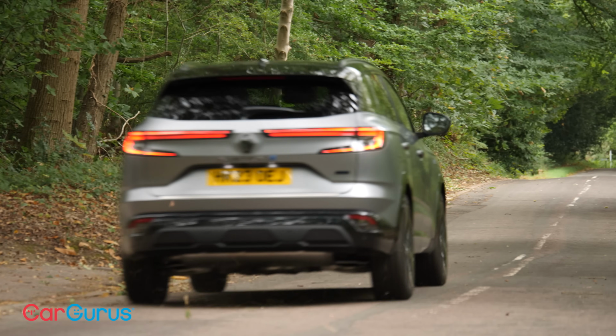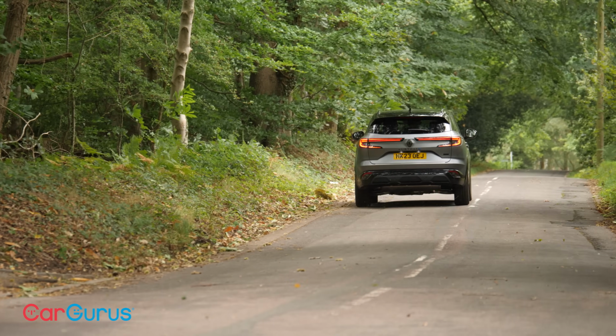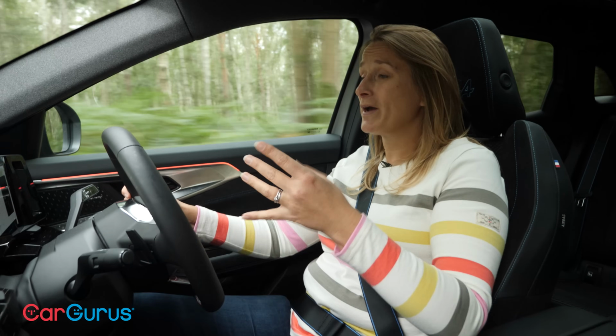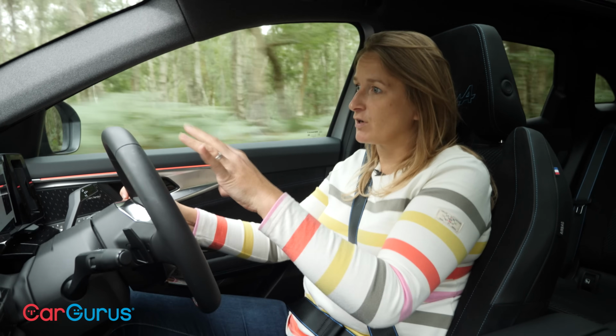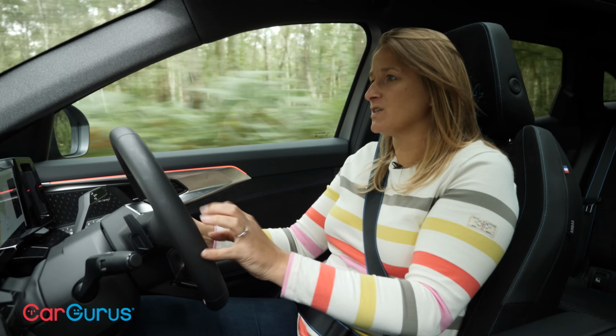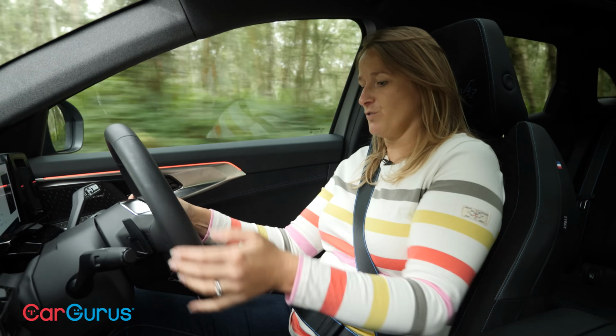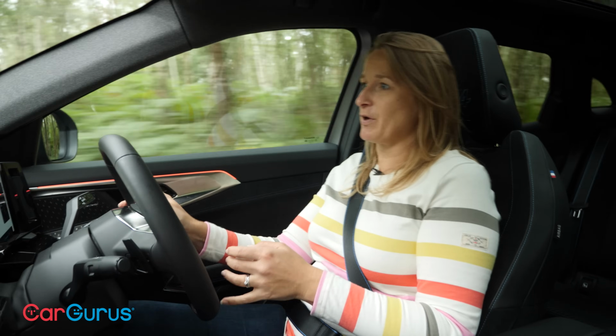But when you do get up to a bit more speed out on a good country road, that 4-wheel steer can feel a little bit unpredictable because the steering's quite quick. So as you turn into a corner, it can feel like the car's being more reactive than you expect it to be. But you do get used to that. I don't personally love the slightly squared off steering wheel. I find that a bit odd too.